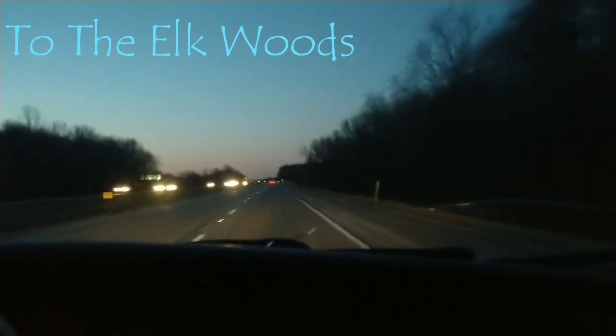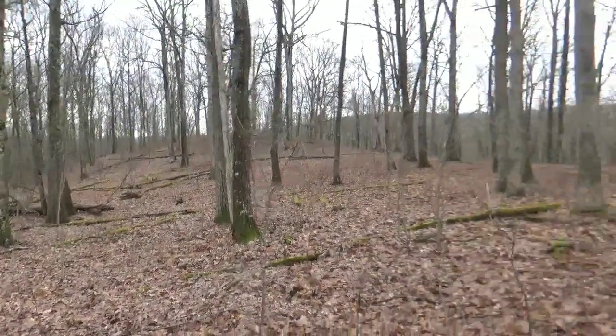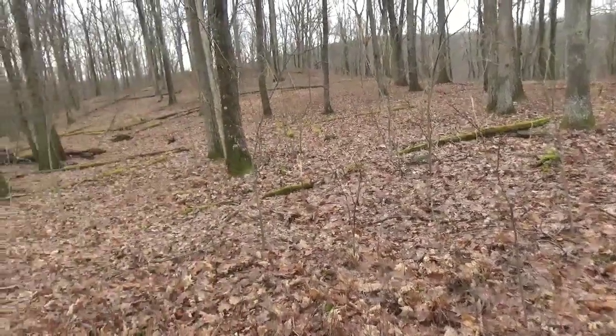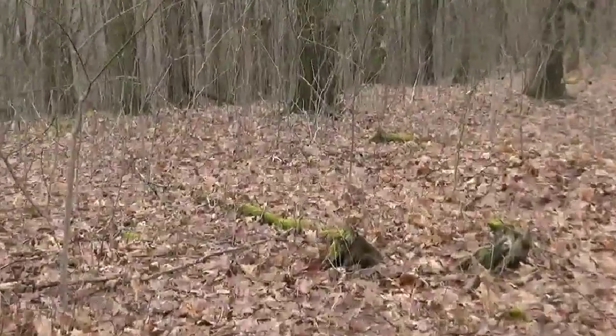Back in the mountains, way back in here today. We're just doing a bunch of hiking around in some new area, trying to see if we can find anything good to look at. Just walked up on a deer shed here though.